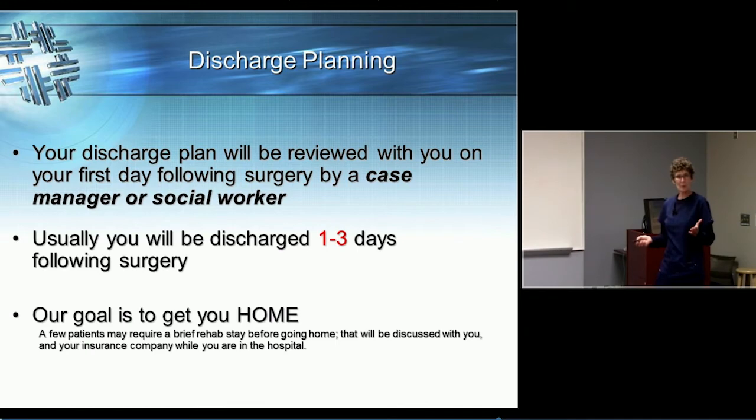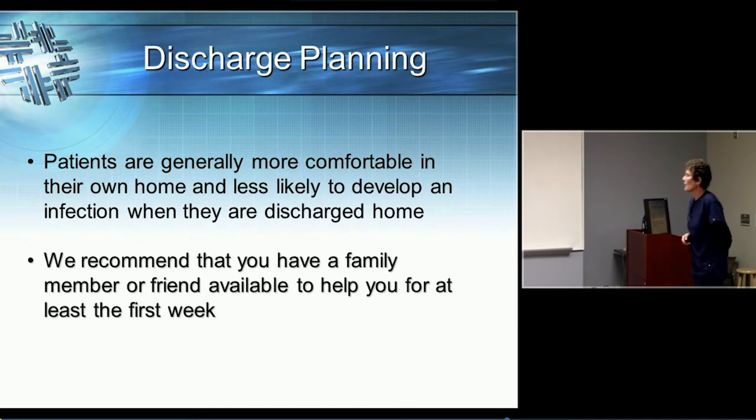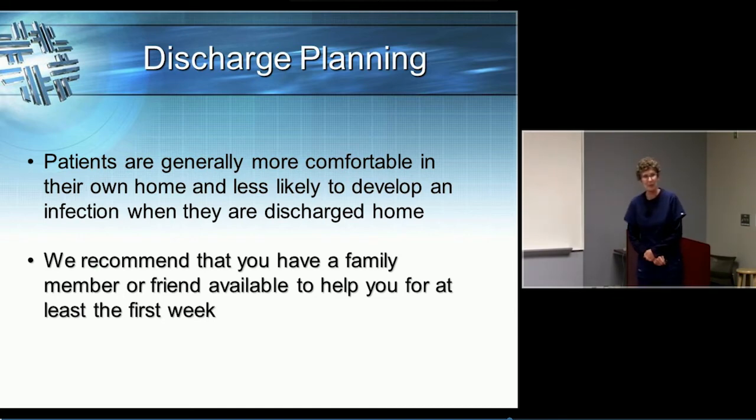Our goal for you is for you to return home. Obviously, you folks may need to consider some rehab before you get home, but we'll talk to you about that as you progress, what those needs are, and what we may be able to coordinate with your insurance company. We're not going to proceed with anything that may not be covered by your insurance. Obviously, folks are more comfortable at home, and there is a much less likely risk of you developing any infection than if you were to go anywhere besides returning home.